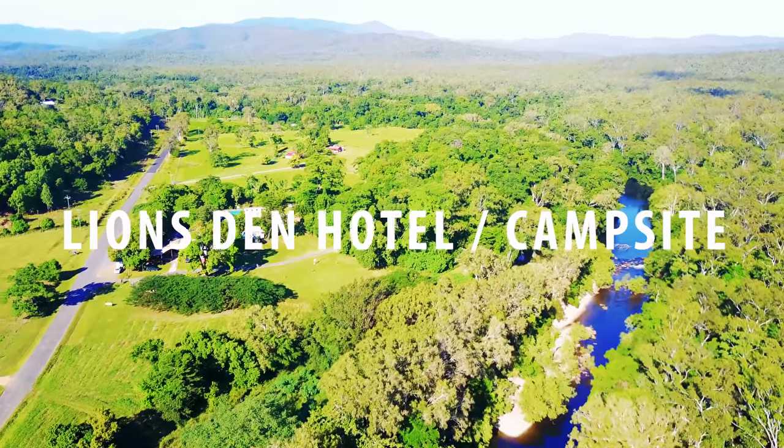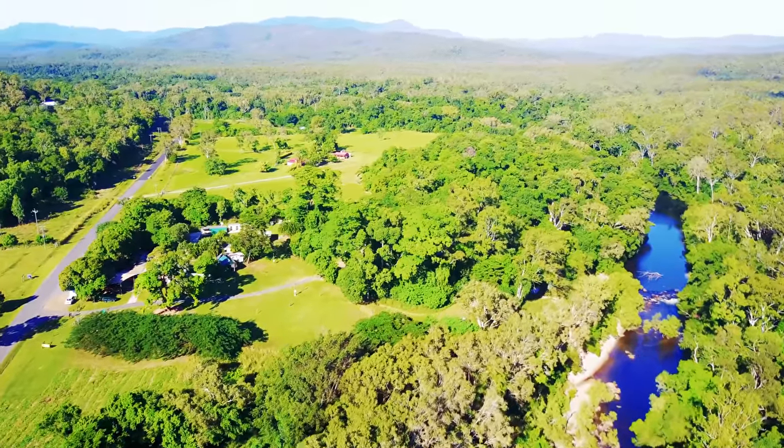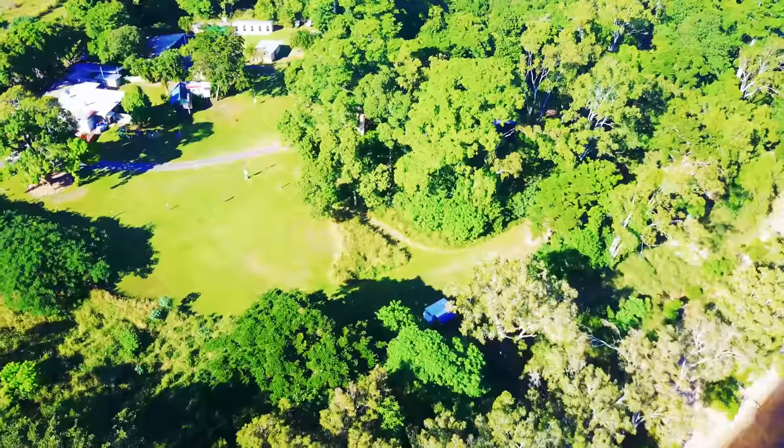Our next camp spot was the popular Lion's Den Hotel for the night. We set up, then had a refreshing shower before exploring the hotel more in depth.